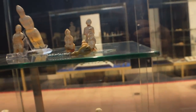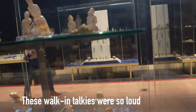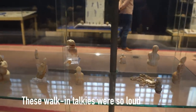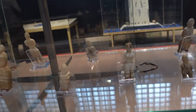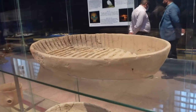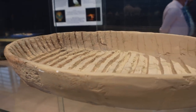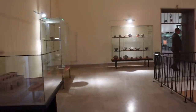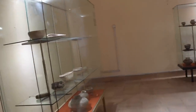Flint and wax, marble, stone. Sixth and fifth millennium BC. It's like jewelry we wear today. These are husking trays to remove husks. I'm being completely followed around here to make sure I don't video. It's really annoying.